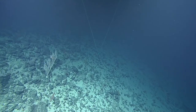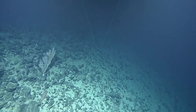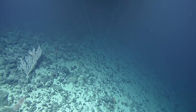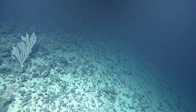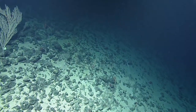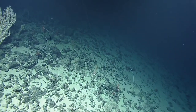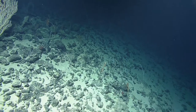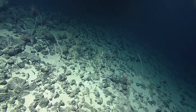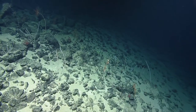Science, are you able to see what you need from up here, or do you want me to come down farther? Yeah, this is all right. I can do better, probably. Much better.